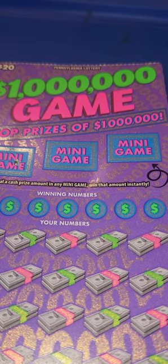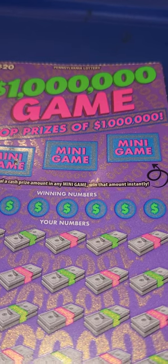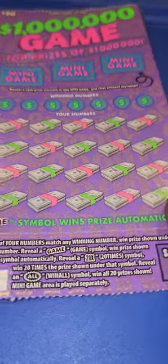We got the $1 million game today. It's a $20 scratch-off from the Pennsylvania Lottery. Three mini games, top prizes of $1 million. We're gonna scratch this joint and see what's up, you know what I mean?